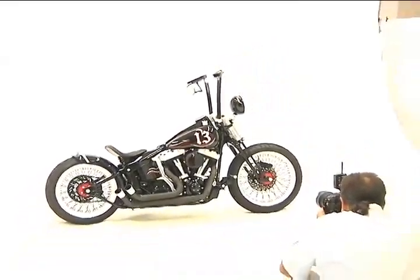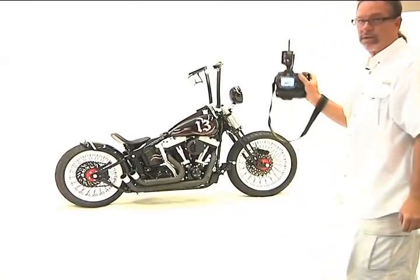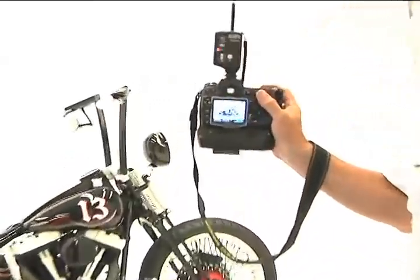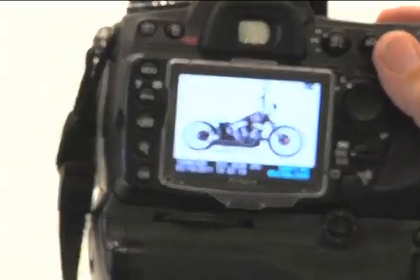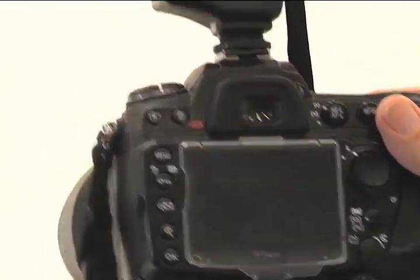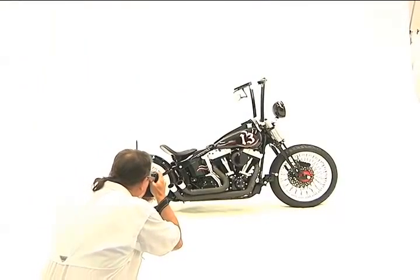Now, this is a modified Harley that he's shooting, and this is one of the perks of looking good. Hold that up again for me, Tony, please. Alrighty. Let's see how good I am at this. Well, we focused in on that. We got a bike. All right. Perfect. Thank you, Tony. You're welcome. Yep. This is a nice one. You got a lot of beautiful bikes here.